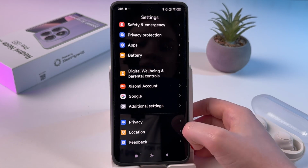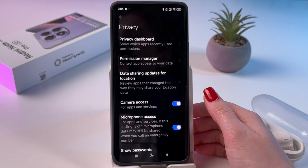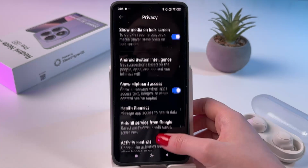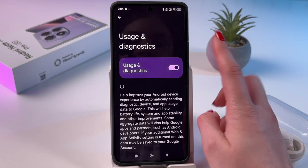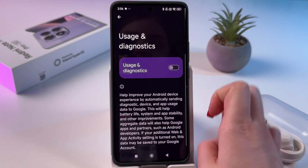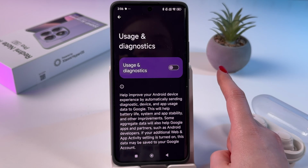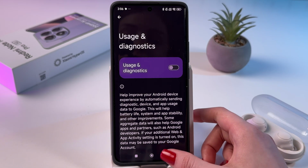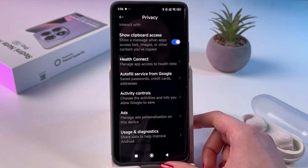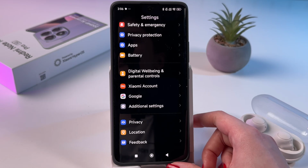So what we can do here is we can find privacy tab and in privacy find this last one, usage and diagnostics. And here disable usage and diagnostics because it is automatically sending diagnostic device and app usage data to Google, and we don't need this and additionally drains battery, so let's just turn it off.